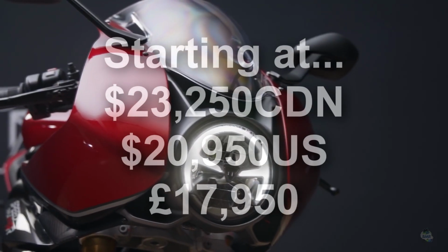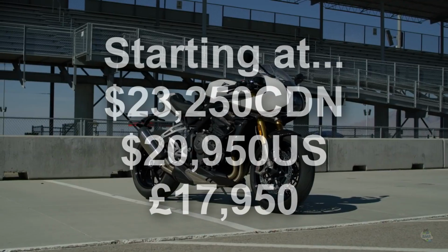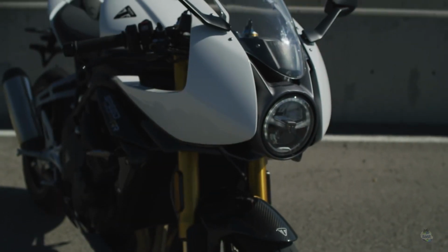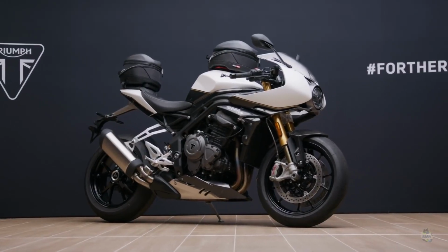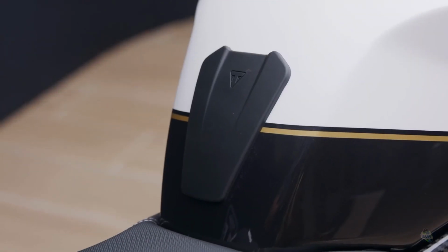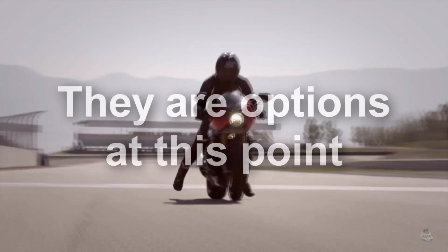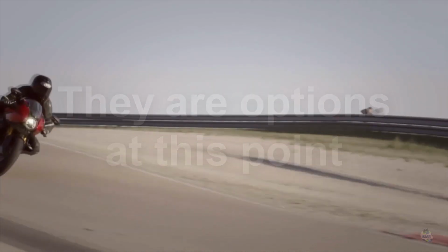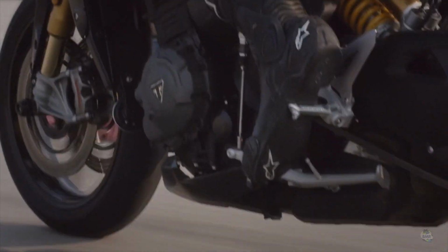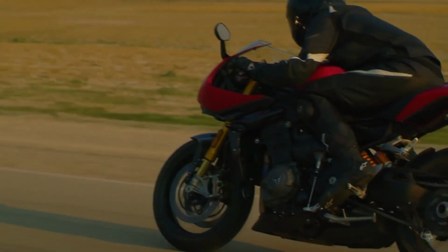As you can well imagine, this bike does not come cheap. It's perhaps Triumph's first real foray into the premium market, and it's £2,500 or $2,500 US more expensive than the RS. If I was picky, and I have been known to be, I would suggest Triumph should have included heated grips and a tire pressure monitoring system for the extra coin as well. But that's not going to be a deal breaker for the prospective purchaser already willing to drop over 23,000 Canadian, 21,000 US or 18,000 pounds on this bike.